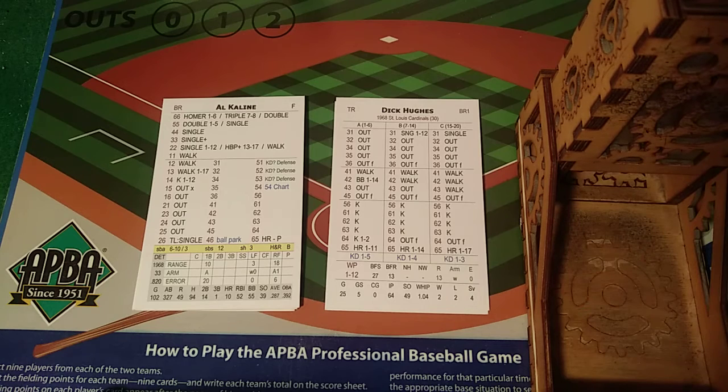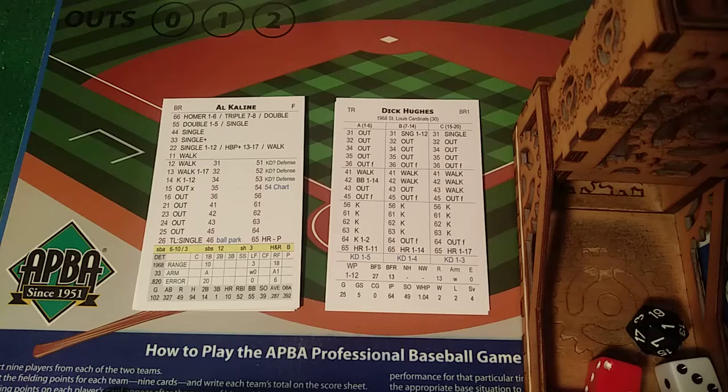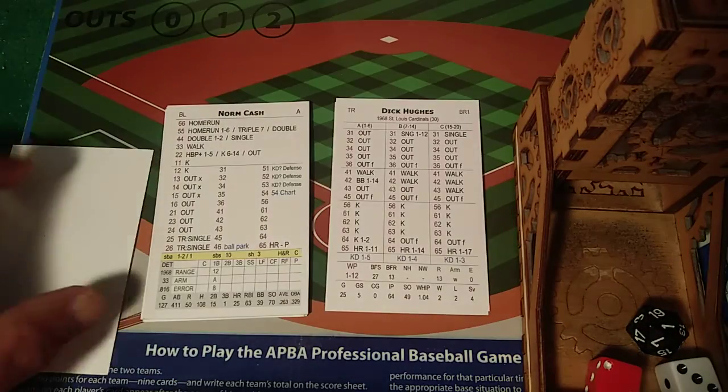And here we go. Top of the 8th. 3-2 Cardinals. 23 for Kline is an out. 1 is a ground ball back to the box. It's 1 out.